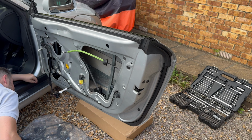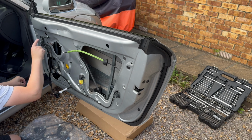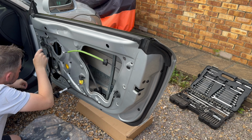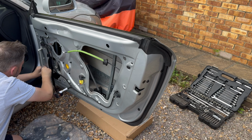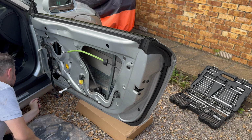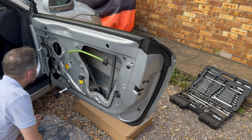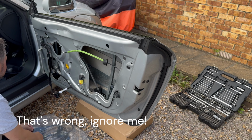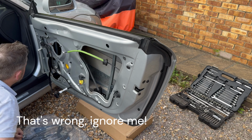And then this side we've got a 10mm there. And then how's this one held on? Hopefully that's not a thing. That is held on with a Torx, like a T30, which is going to need to go all the way through that. That's going to be interesting.